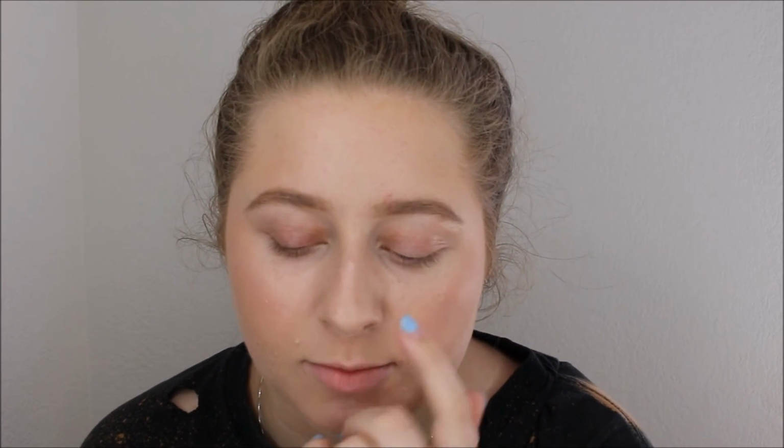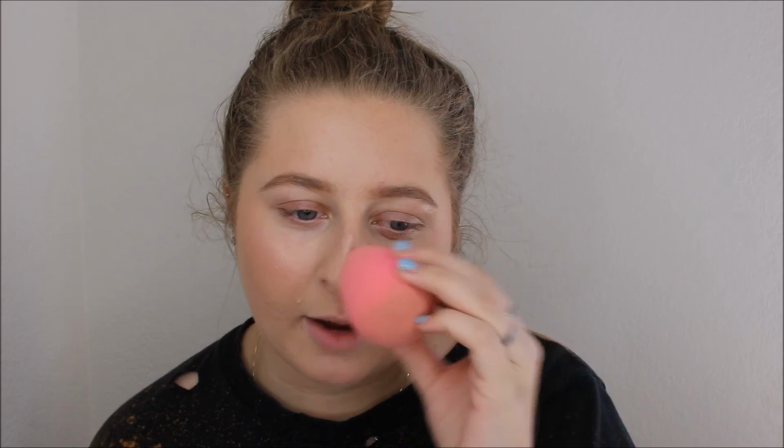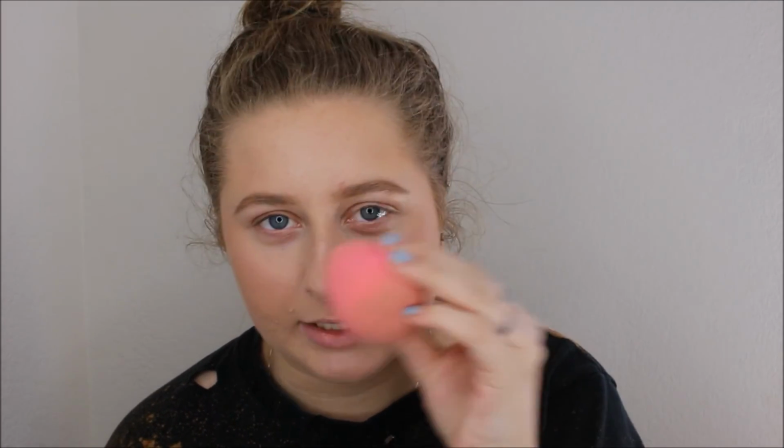Also on this side of my nose, I left it there. I don't know if you'll be able to see, but there's a little crease on my nose right here. I don't know why that would happen, but I'm going to blend it out now. I just left it there so you could see. But on this side there was no crease, so I found that weird. And my under eyes are obviously creasing, but I didn't set anything because I'm not going anywhere, so I didn't want to do my eye makeup or anything.